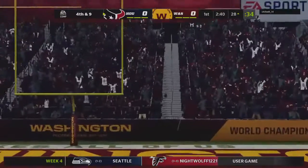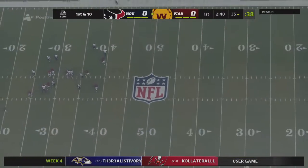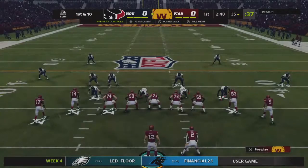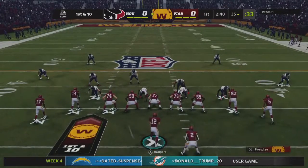And that is no good. Always disappointing when you miss a field goal, but when you're playing against a defense this good, you and I both know that's a crucial miss because you can't afford to leave any points out there. You've got to take them when you can.